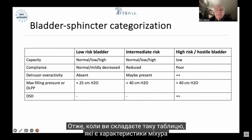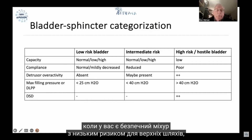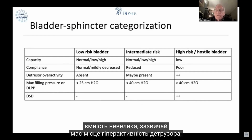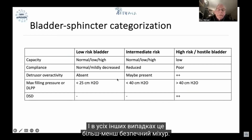So when you make a table like this, what are the characteristics of the bladder? When you have a low-risk bladder that is safe for the upper tract, or when you have a very high-risk hostile bladder on the right. In this case, you can see that compliance is usually extremely low, poor, capacity is low. There is usually detrusor overactivity, and the pressures during the maximum filling pressure and leak point pressure will be above 40 centimeters of water. And in all the other cases, it is more or less a safe bladder.